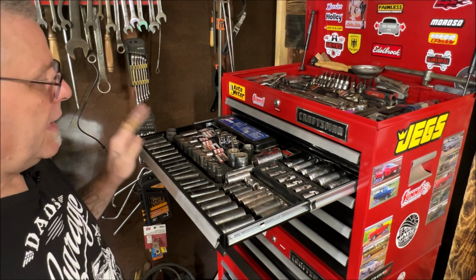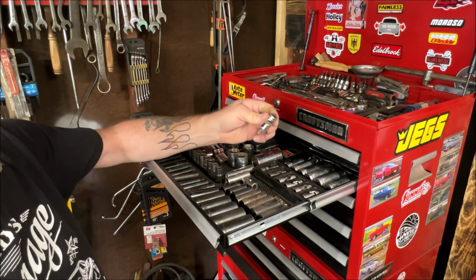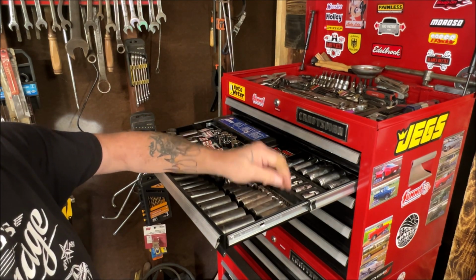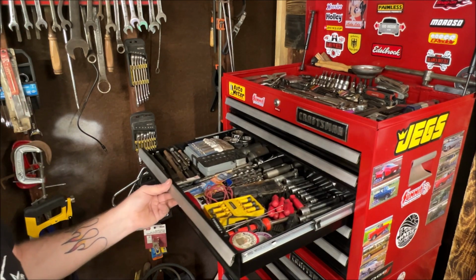And okay, that's the sockets. That's only some. I'll show you why in a minute. I have a lot of swivels. I keep a lot of extra stuff on hand. I always have. Okay, what's in the next drawer?